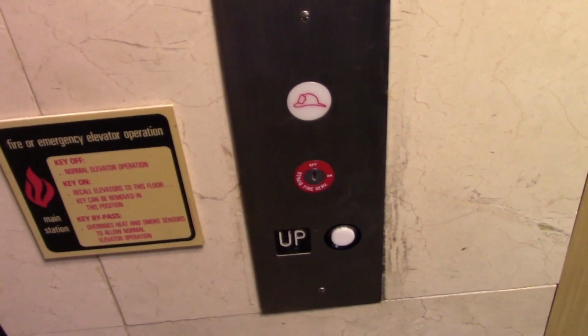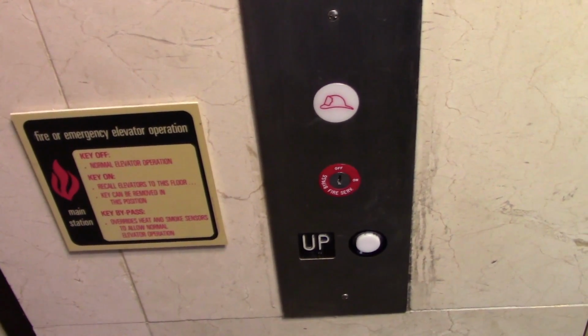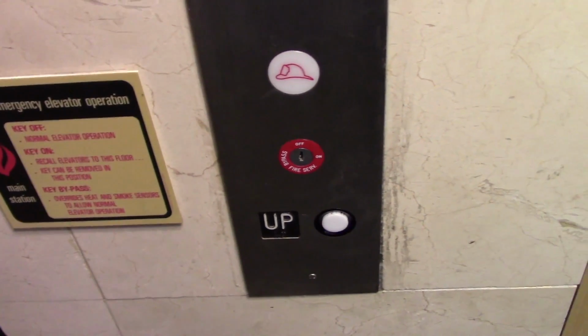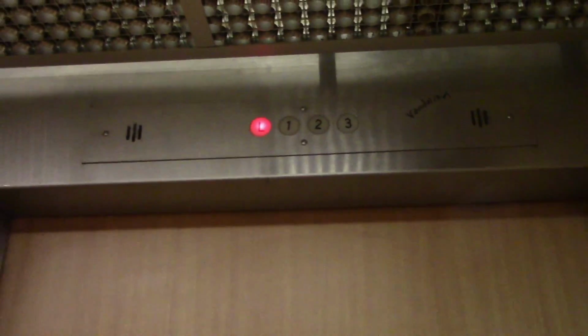This is the elevator at 196 Whitney 2 Medical Building, 196 Paterson Avenue, here in East Rutherford, New Jersey. It's an Esco. There's the elevator. Back there you can see all the way up the shaft. Let's go up to 3, and let's listen.